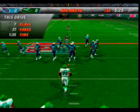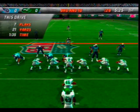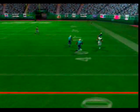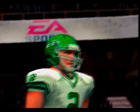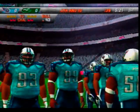Ball on the 43-yard line. The Titans come out in a nickel package. Throws it. He can't stay in bounds. I think the quarterback just let that one get away, but that was his intended target.